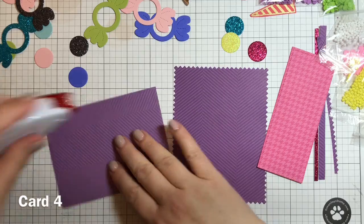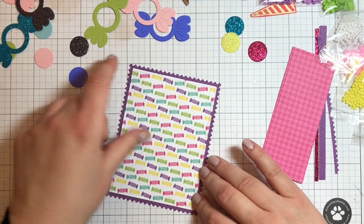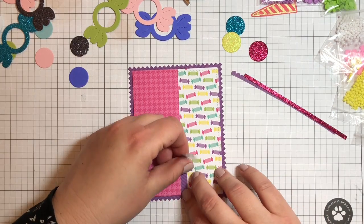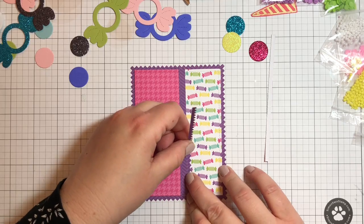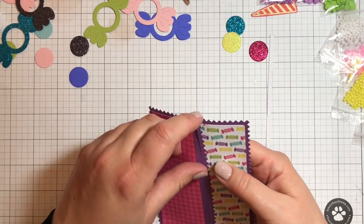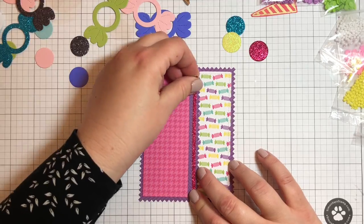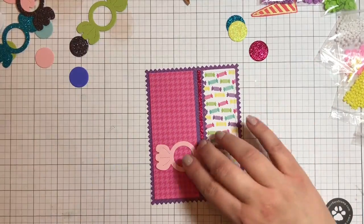Moving on to our last card, number 4. This is probably the card I think that I like the best out of them. And again, we're going to use a variety of the pattern papers that are included in the kit. And then I also used just a thin strip of my own glitter paper right here, just to add a little bit more interest to the card.